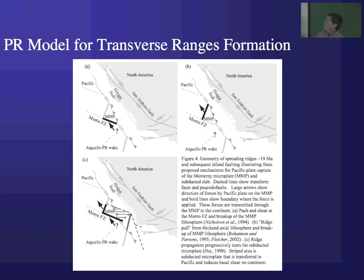And so there are some other explanations, but these other explanations fail to take into account that this microplate is not special. They argue that it's special for some reason, and yet there were all these other microplates with the same geometry, and all of the explanations other people have proposed should apply to those other microplates. You can't argue that the transverse ranges is unique. You should say this is happening in other areas where there were other microplates with exactly the same geometry, whether it's push on a fracture zone, pull on the ridge.